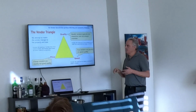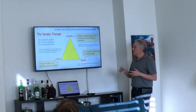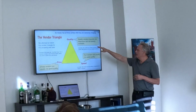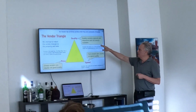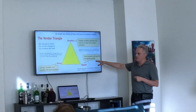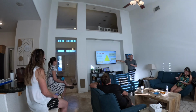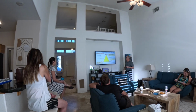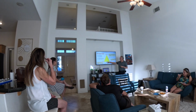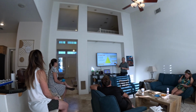And the way to think about this is most vendors, if they've got good quality, they're typically expensive and not always available. And if you've got someone that's fast and available, they may not necessarily be good because they're available. And then the same thing happens with price. A lot of times if they're cheap, they're not going to be good, but they will be fast.